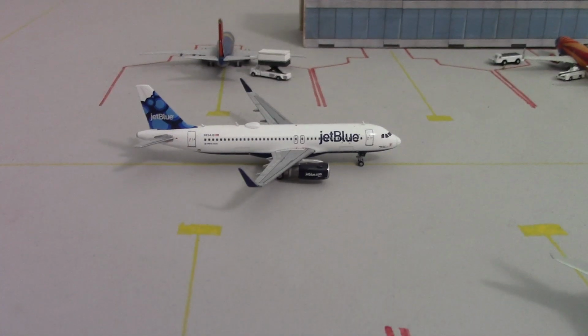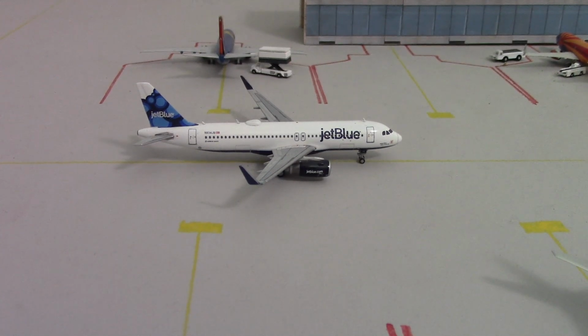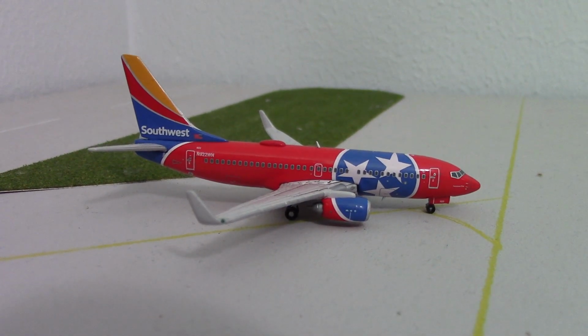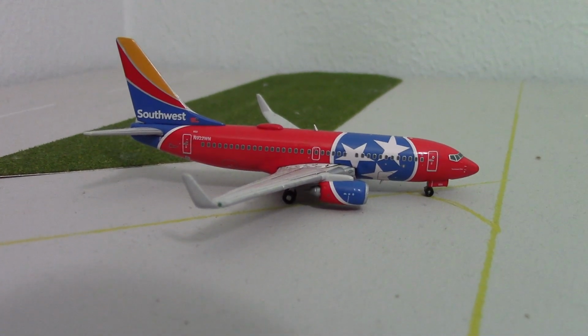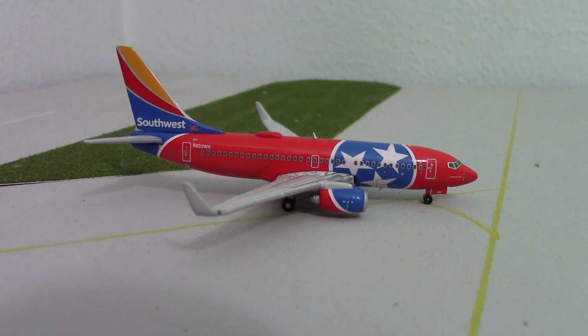Right here we have a JetBlue Airbus A320 in the Blueberry's tail. This aircraft just pulled off runway 34 left from New York JFK. Right here we have a Southwest 737-700 in the Tennessee 1 livery. This just pulled off runway 34 left from Albuquerque.